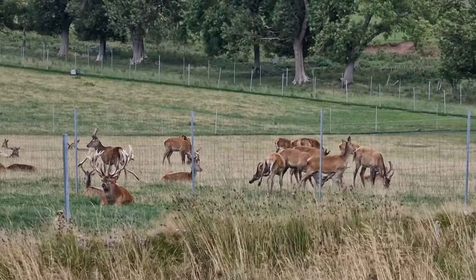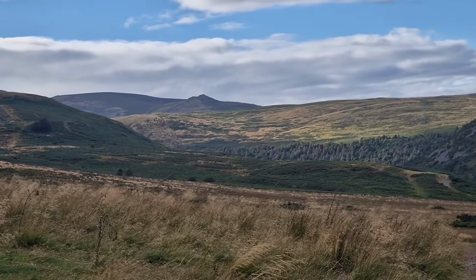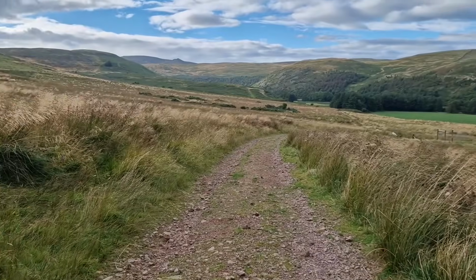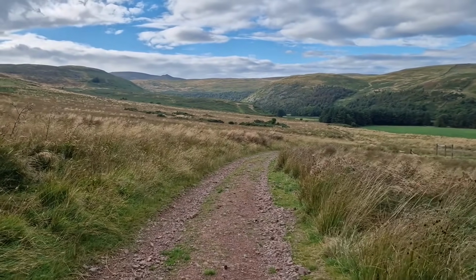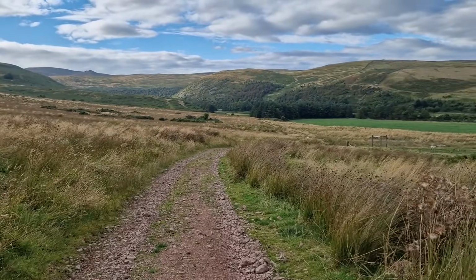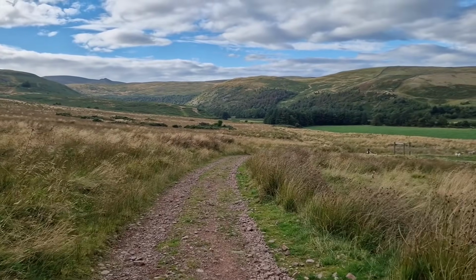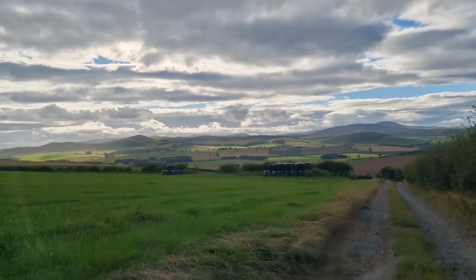It's pretty deer. So we are finally done with these hillforts. We might go visit more later, but we are making our way back to the car park. Look at that view. Sun.